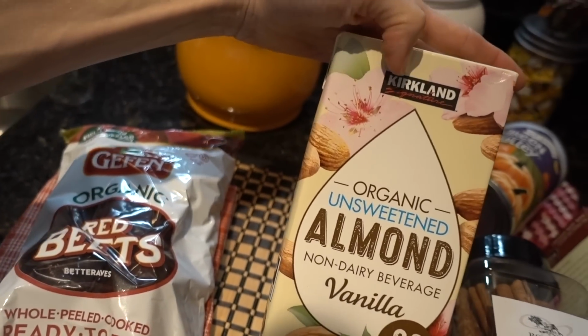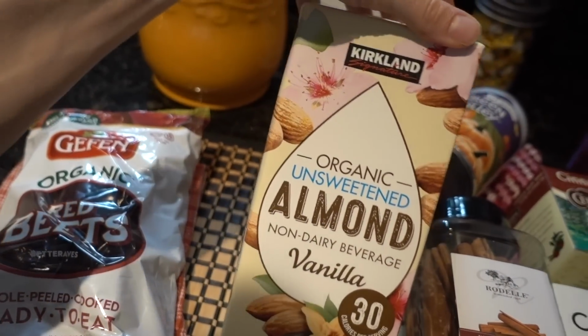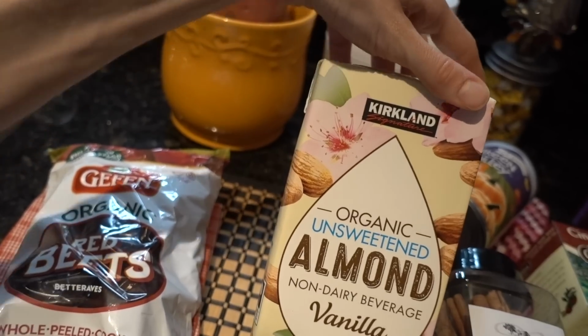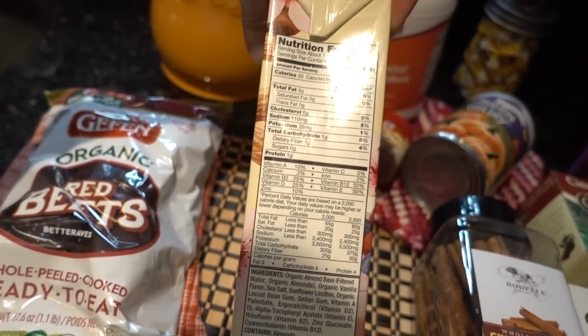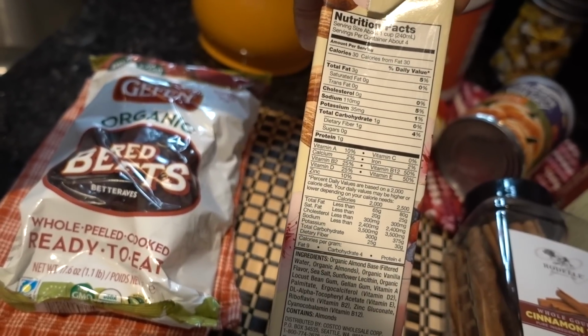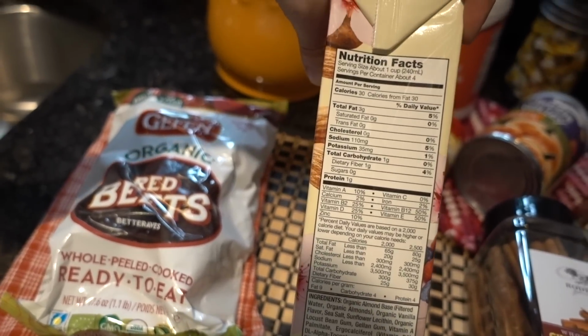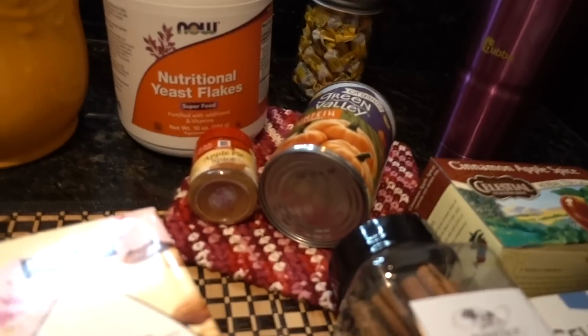The Costco brand organic unsweetened almond non-dairy beverage, vanilla. I call this formula for adults. But one of the things I discovered about this one that is unique to any boxed, packaged non-dairy milk that I have found is that they have added vitamin B12 to this, okay? This seems like kind of an easier way to get B12, if you will. Just a thought, but yeah, they add that. They also add vitamin D and vitamin E. So yeah, anyways, moving right along.